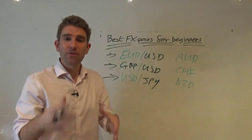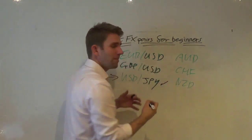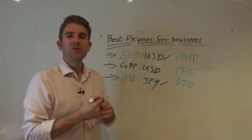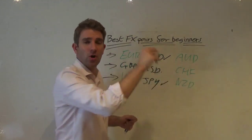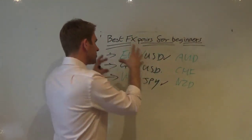You start to develop a strategy. You start to say, okay, this one's particularly good for momentum, for example. This one is particularly good for mean reversion or whatever. But my main point is, listen, just pick your three. Don't be tempted just because US dollar CAD is ripping off or AUD USD is going to the moon to suddenly dive on that. Stick to what you know.